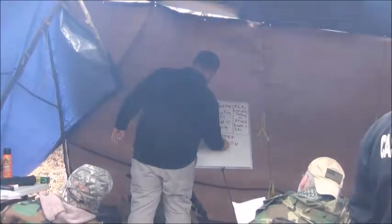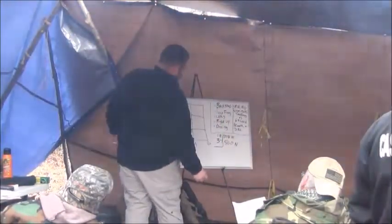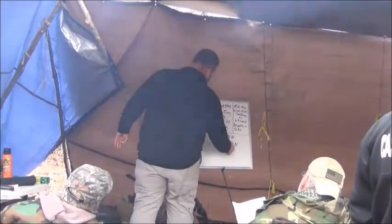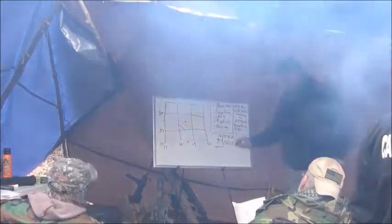So this number here, if we are going to break this down, this is going to get us within 1 meter. This is going to get us within 10 meters. This is going to get us within 100 meters, approximately. Okay?